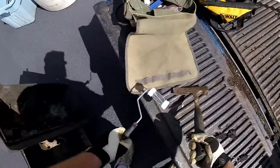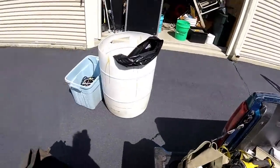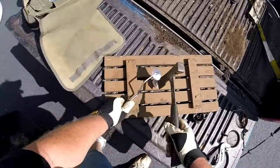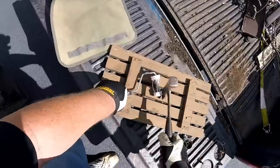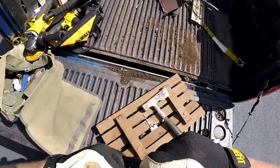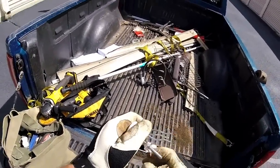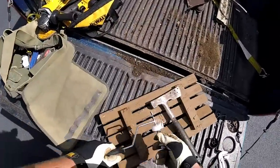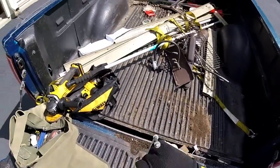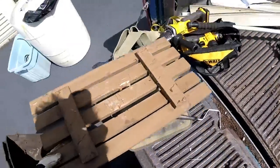It still doesn't come off. All right. I don't want to be digging into that. Some wood. There's a piece of wood right here. All right, let's see if I can do it like that. Yes. Oh, so that piece isn't coming off because of that lip. All right. Thank you, piece of wood. You came in handy.